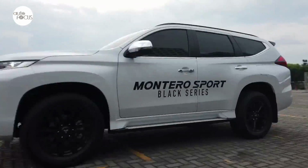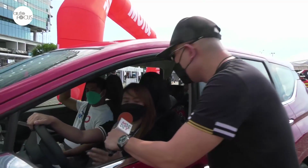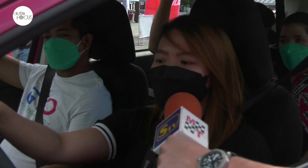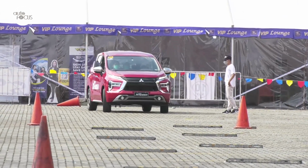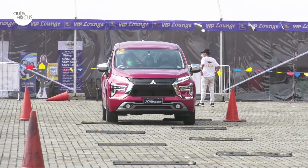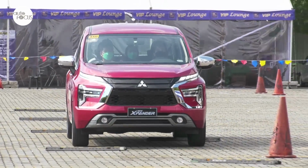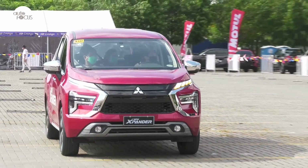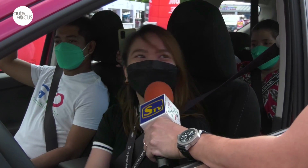Brand loyalists also had the chance to take a look at totally new or upgraded models. First of all, I'm currently an Expander user and I wanted to see how the looks have really changed from the first generation to this one. So far, I really love it. They have really improved almost everything from the exterior until the interior. So I just really love this new vehicle. And after seeing this, I might want to buy another one, even though I already have one.